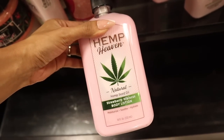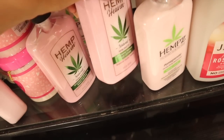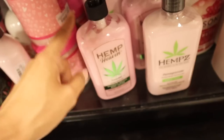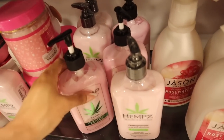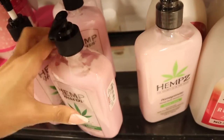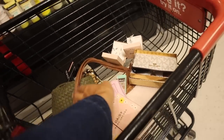So this one is strawberry hibiscus body lotion, and these are priced at $6, so they have a few of these, which is amazing. And the next one is pomegranate, and this one is priced at $11, so I wonder if this one smells good. But they have another hemp, so pomegranate. So I just put the strawberry one on my hands, you guys, and it smells amazing, so I definitely want to bring it home with me. And this one wasn't touched yet, so obviously I need this in my life. It's so cute and I love the packaging.